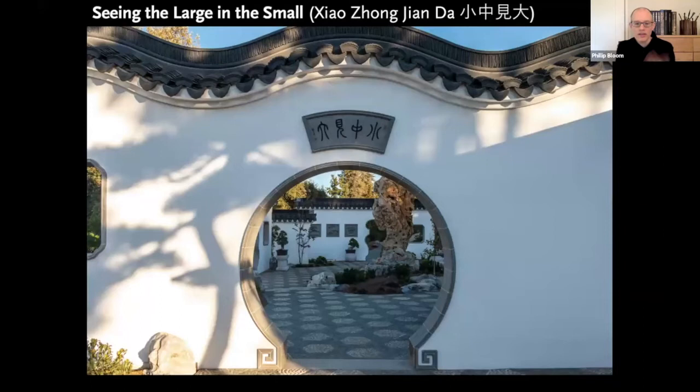You enter this part of the courts through a doorway that has a calligraphic inscription over the top, and the calligraphy says, "Seeing the large in the small." So it's a kind of evocation of one of the fundamental conceptual or design principles of penjing. The calligraphy is by Grace Chu, an artist also here in Los Angeles.